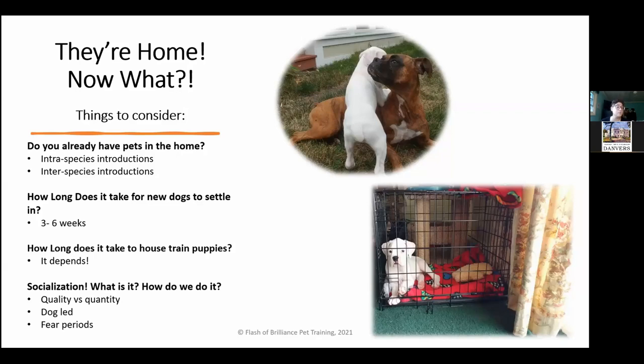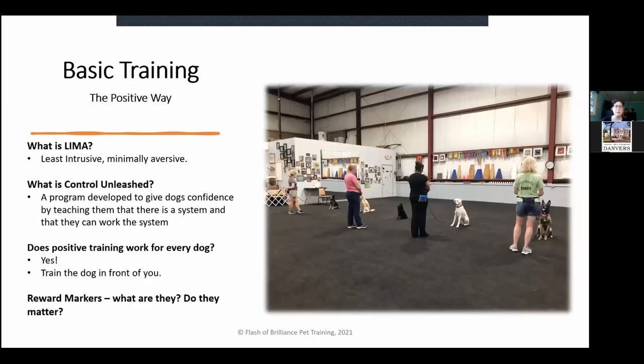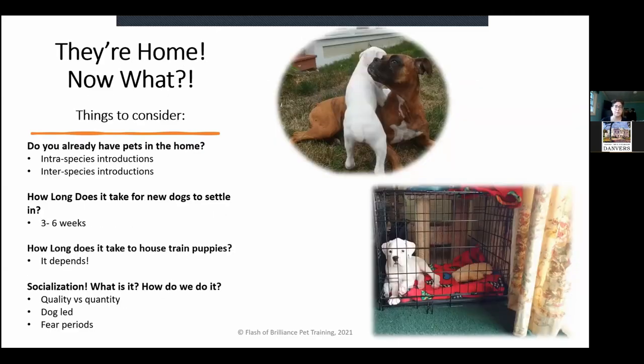We're taking them away from the only home they've ever known if they came from a breeder, for example. And oftentimes, that's the first time they're away from their siblings. And, you know, that can be scary. So expect a rough few nights. And that's totally normal. Don't sweat it. You're definitely going to have to grin and bear it, much like when you bring home a new baby, grin and bear it for a couple of weeks, and it will all work out.